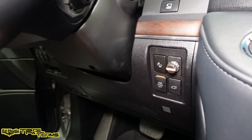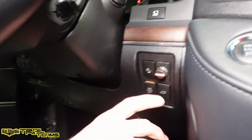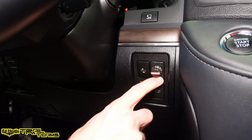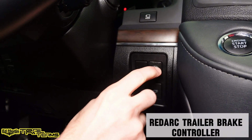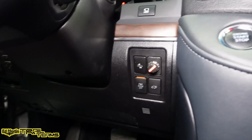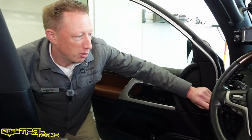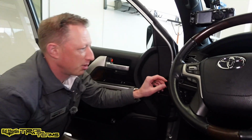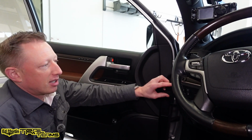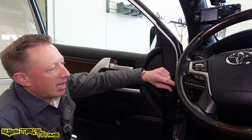Okay, so 2016 through 2021 Land Cruisers are going to come with 3 blanks. One of them is located right here, which we are using for a Redarc trailer brake controller. This is the Tow Pro Elite. Then on the passenger side, we have 2 additional blanks that we have used, and we use buttons that are not OEM buttons, but they look exactly like OEM buttons. The shape and feel and backlighting are going to match up.